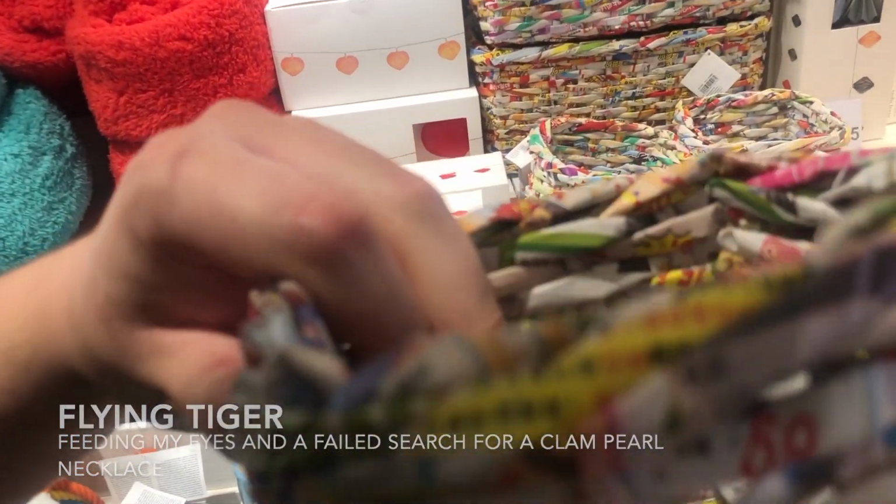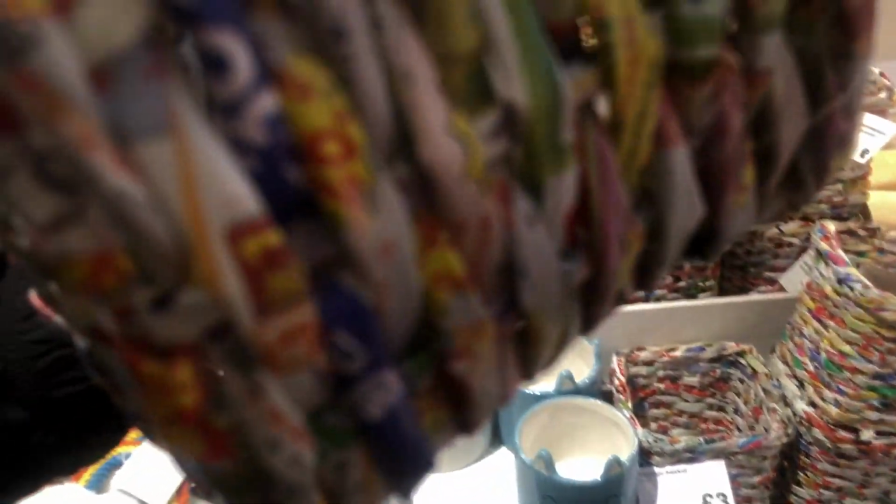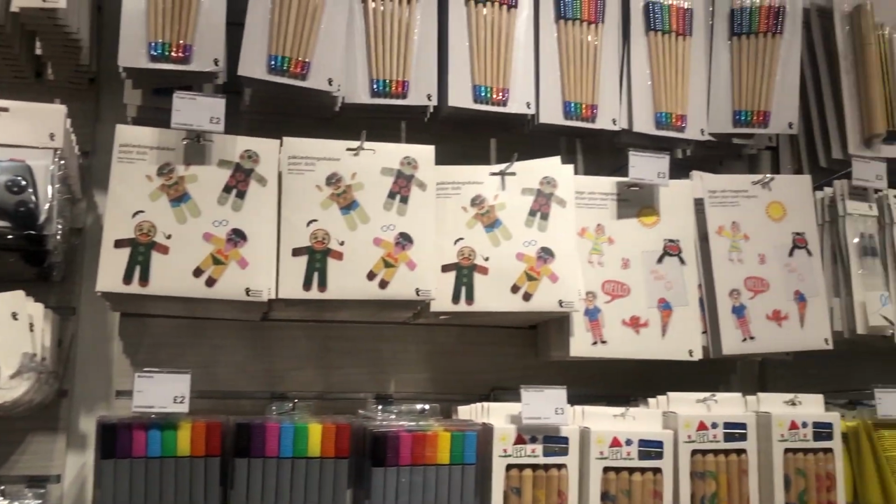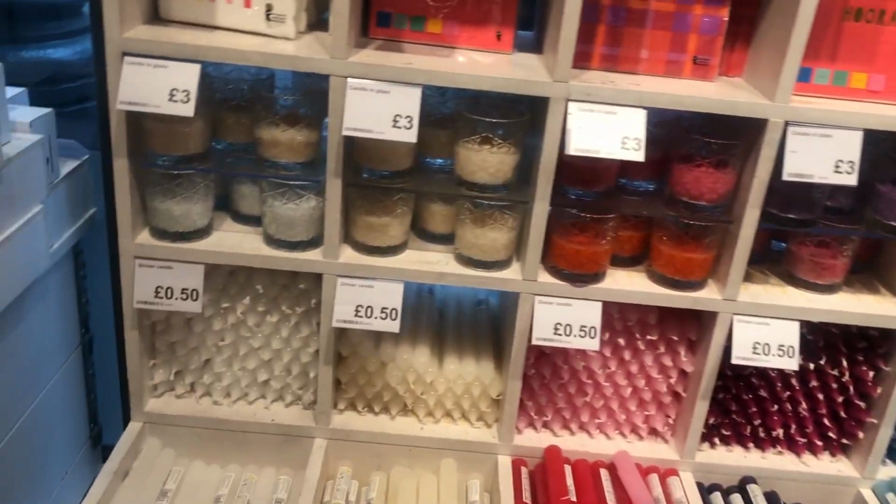So if you guys are TikTok fiends, you will know exactly what necklace I was looking for. Unfortunately, I couldn't find it, but I love going to Flying Tiger to feed my eyes for aesthetic home decor.